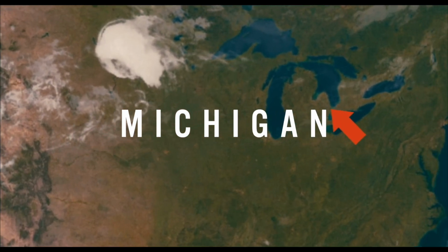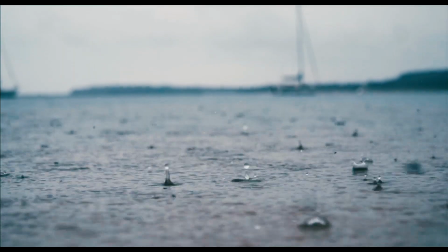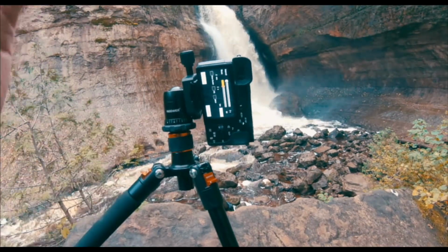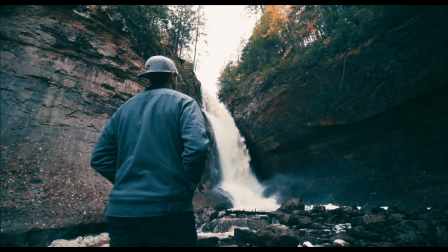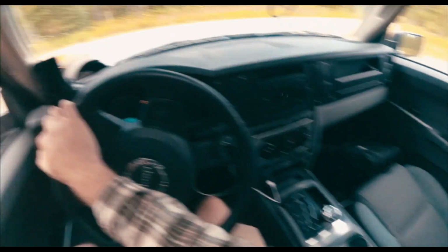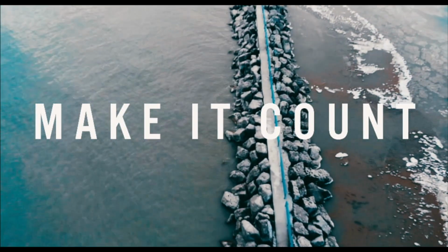Welcome to Michigan, where the lakes are great and Mother Nature can never make up her mind. For the past 10 years, I've traveled all over this state searching for the perfect photo, and yet there is still so much I haven't seen. My goal is to find these locations and give a behind-the-scenes look of what it truly takes to get the shot. This is Make It Count.